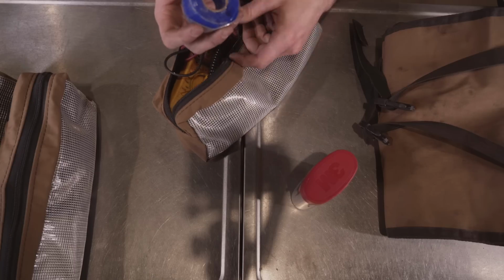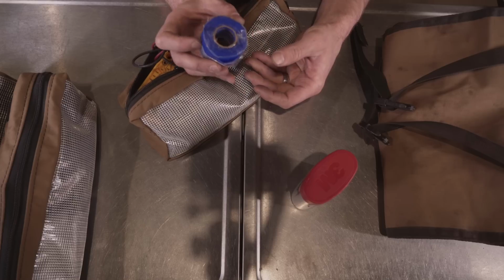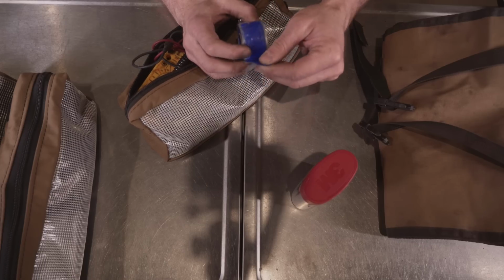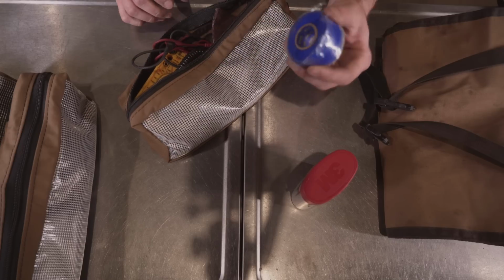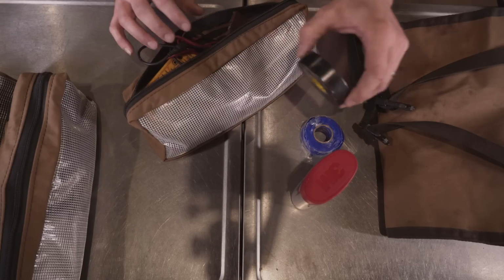Nitro tape. This is for if I have a hose leak, a radiator leak, or a radiator hose coolant line leak. The idea behind this stuff is that it's self-adhesive, so you can wrap it around. I don't know if it works or not. A Matco guy gave it to me for free a couple years ago, so I've been holding on to it in case I need it.